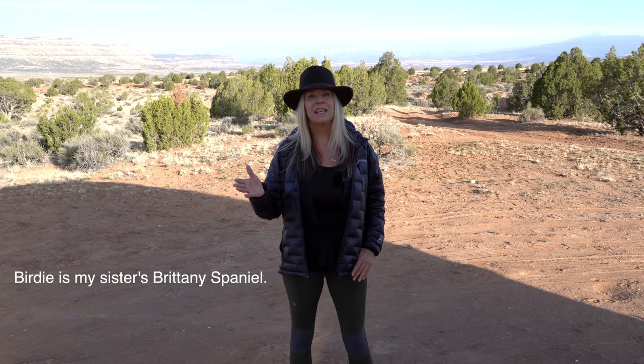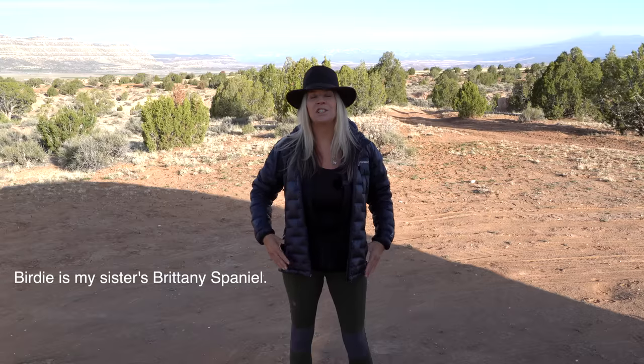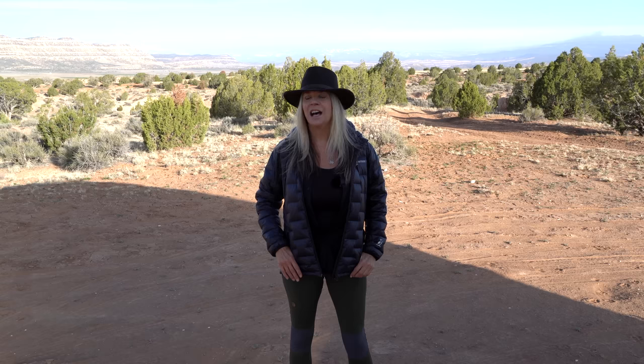This morning, the winds are nice and calm. I think they'll pick up a little bit more later. So we're gonna get some cooking done outside this morning. My sister slept in her rig for the first time last night. She said she had a really good night's sleep. She had Birdie in there. We have an area for her crate. She's crate trained, so she does like to sleep in her crate. So I'll show you that later. But yeah, it was an overall great first night.